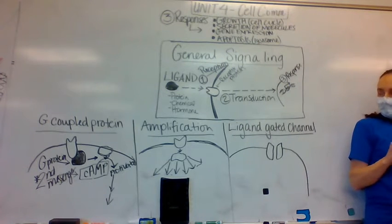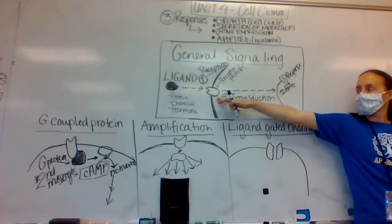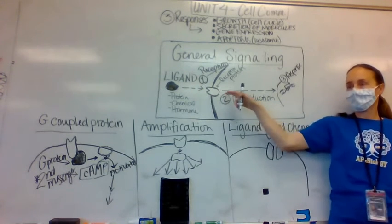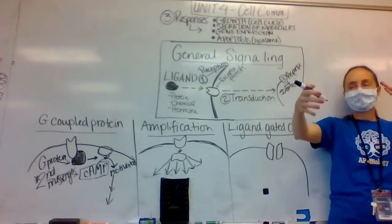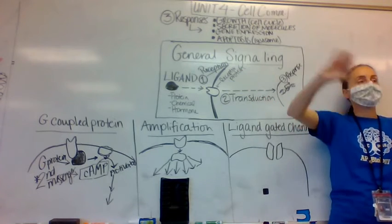Okay, so how this works, this little protein here, is typically it'll have what we call a conformational change, like it'll change shape on the inside. So the ligand doesn't get in, it just locks in, the protein changes shape, and that shape change causes the next protein to change shape. Maybe even causes a phosphorylation, like a phosphate being added or something.